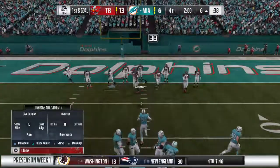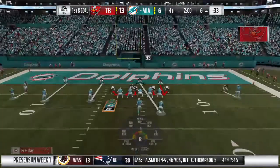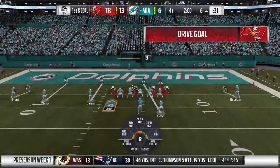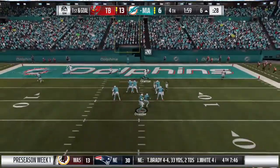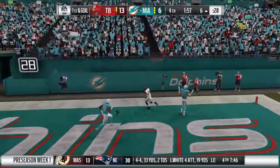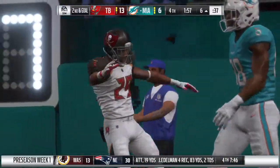So the Dolphins have it as we welcome you back in. They come up on a 1st and goal with this game still hanging in the balance. Hurry up, here we go. Green, 39. Out of the gun, it's Osweiler. And his throw's going to be incomplete. Ryan Smith right there defensively.